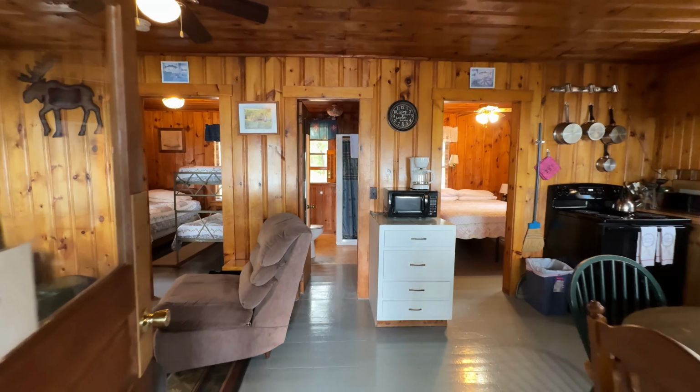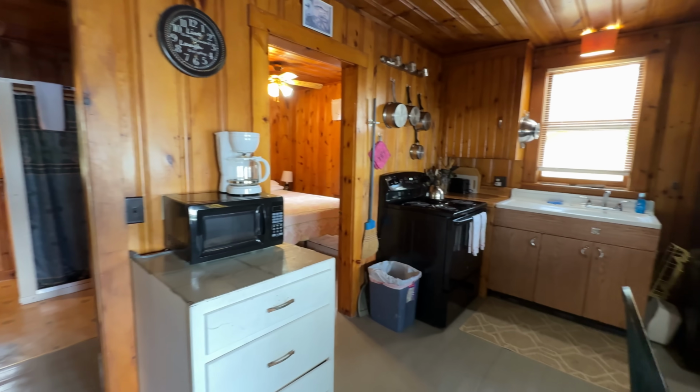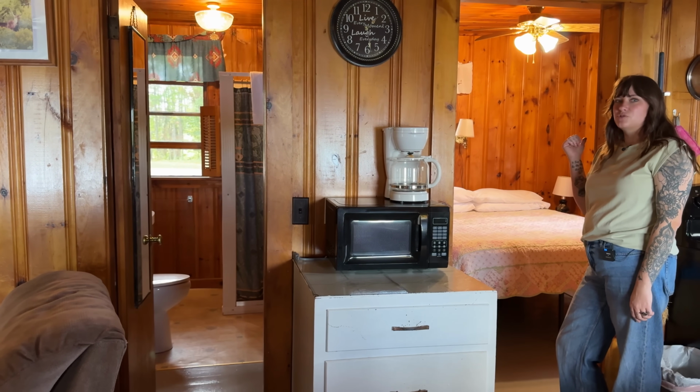Like I said, this is an exact copy of cabin number 1, but this one tends to be the favorite. So behind me, we do have the bedroom with the bunks and the twin size bed. And in this room, you have a full-size bed and your electrical panel.